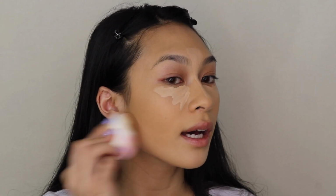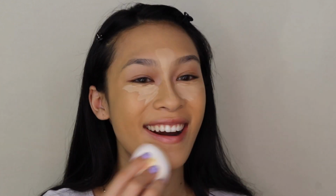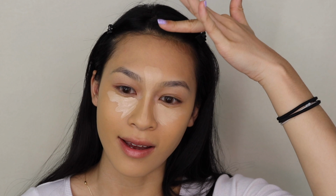And then I'm going to go ahead and blend this out. I'm going to go straight into the jawline first, just so I don't forget it, because I personally always forget to blend this area. It's just one of those areas where you apply it, you forget about it, and then 5 hours later, you're like, why didn't anyone tell me I didn't blend it?